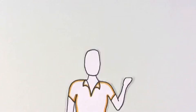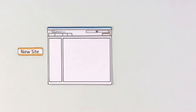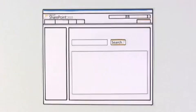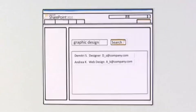Imagine this scenario. Monique starts a new project and needs to form a team. This time, she creates an online home for the project by starting a new Sharepoint site. To help fill out the team, Monique identifies potential team members with special skills using search. Within minutes, she finds 2 graphic designers in the company and contacts them about the project.